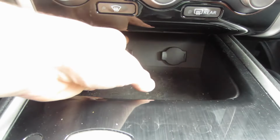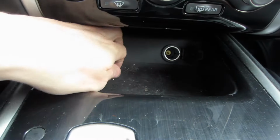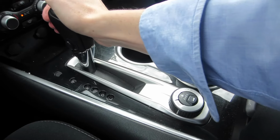And then below that, you get a nice sized storage space with 2 power ports. Kind of dirty. Didn't notice that until now, but what can you do? It's a rental car. Moving on a little further back, you get your gear shift.